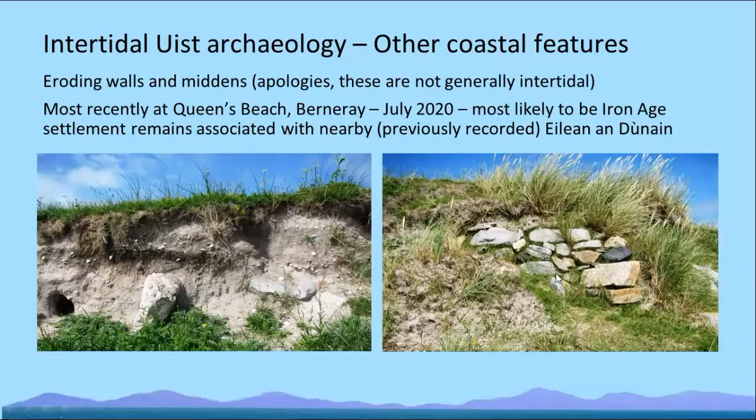Again, this really came to light last year. There's been quite a lot of wind erosion to this particular area. It's very close to some other Iron Age finds, but also close to a medieval township. I'm not sure what lives in the hole there. This is on Berneret, and at least in theory, Berneret has no rabbits. So it's possible that it's an otter, or possibly fairies. Who knows?